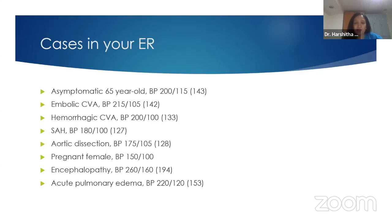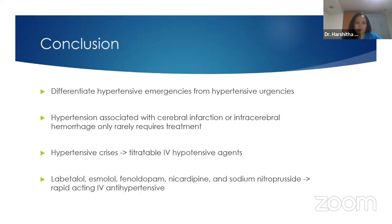So I would like to conclude here: differentiate hypertensive emergencies from hypertensive urgencies in your ER. Hypertension associated with cerebral infarction or intracerebral hemorrhage rarely requires treatment in the emergency. So remember to keep your blood pressure on the higher side. You have many titratable IV hypotensive agents, so consider them. Some of the common drugs that you can use are labetalol, esmolol, nicardipine, nitroprusside. These have rapid IV actions.